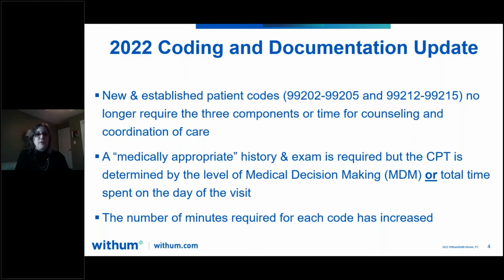As far as the 3 components that I just discussed for medical decision-making, I have found in many audits that I've done that providers sometimes have a difficult time in meeting all 3 of those components for medical decision-making itself. And that usually is the number of diagnoses or the management options, amount of data that was reviewed, risk or complications of morbidity or mortality. So those 3 components still apply, but counseling and coordination of care is going to be reported for total time spent on the day of the visit. Which is much easier than before.